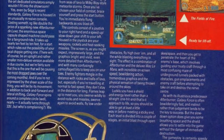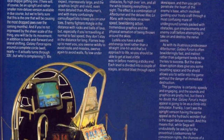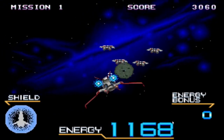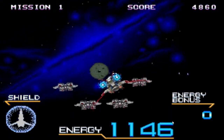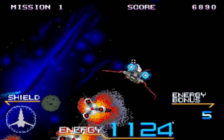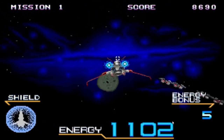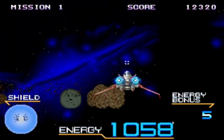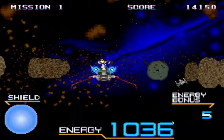Well, when I used to live in Miami, there was a place called Pirates, located at Coral Way. It was an arcade pizza joint that was an actual castle with an actual wooden bridge and an actual moat on it. It was just amazing. And they had so many arcade games there, and luckily, they had one of these deluxe Galaxy Force cabinets. It cost $1 to play back then, but it was well worth it.